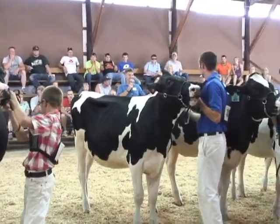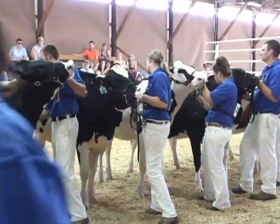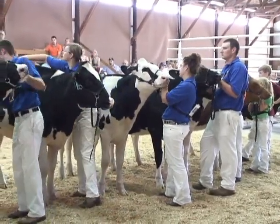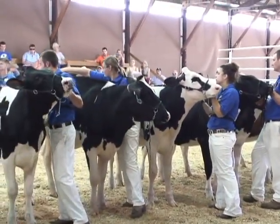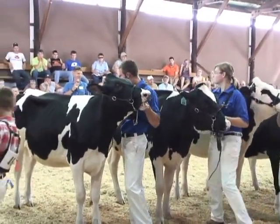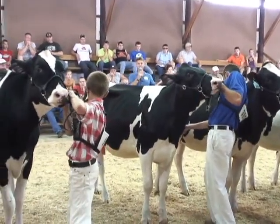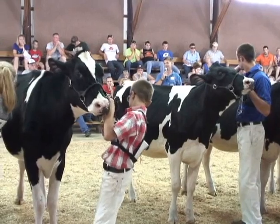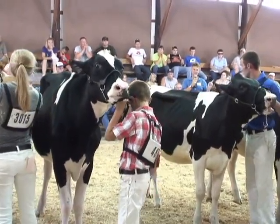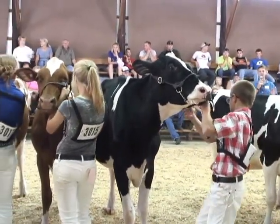Just take a look at what these people have brought out from Sheboygan County. There are some really, really good heifers in here, and I think as exhibitors, parents, and 4-H helpers, this is tremendous. You do not find this group of heifers at very many county fairs. I would maybe say Sheboygan County might be the only place you will find a group of heifers like this. This is absolutely tremendous.